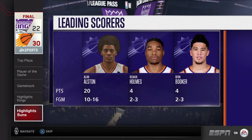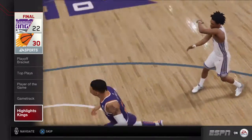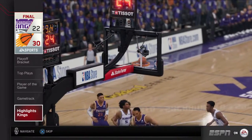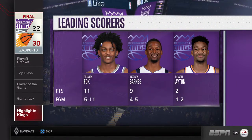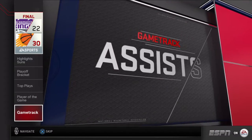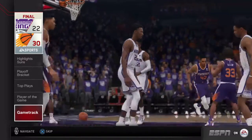Check out the leading scores for the Phoenix Suns. The Kings were eliminated from the playoffs today, and I'm sure there are no words that can make them feel better right now. Making the playoffs can be considered a success, but that's probably not what they want to hear right now. What you see here is how the majority of the points were scored for the Sacramento Kings. Game track. Assists. These guys walked in with the game plan, and they walked out with the win. And these highlights, they tell even more of the story.